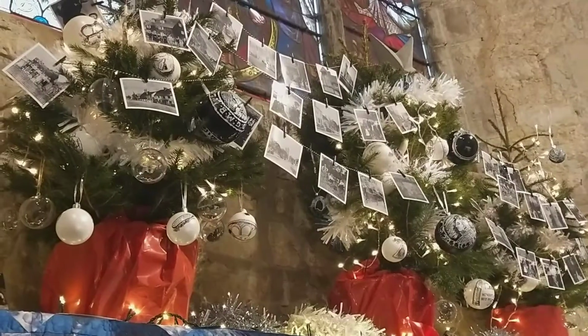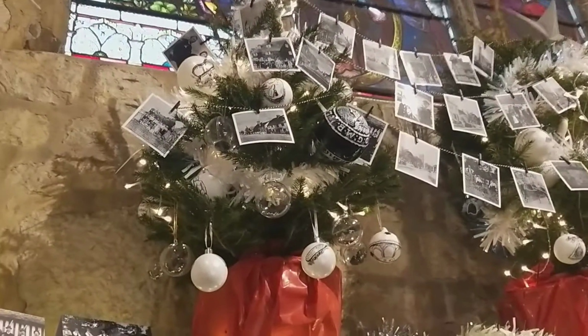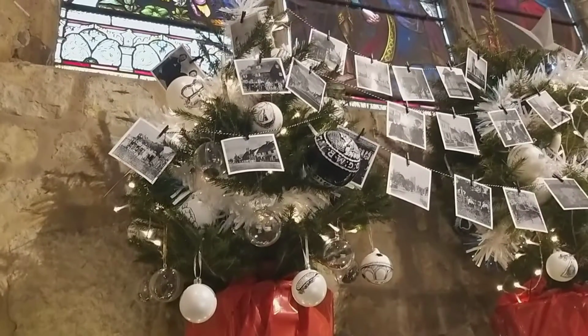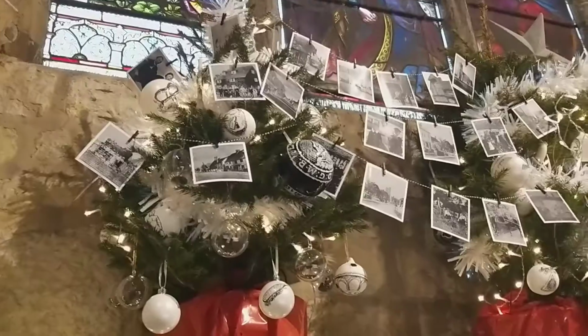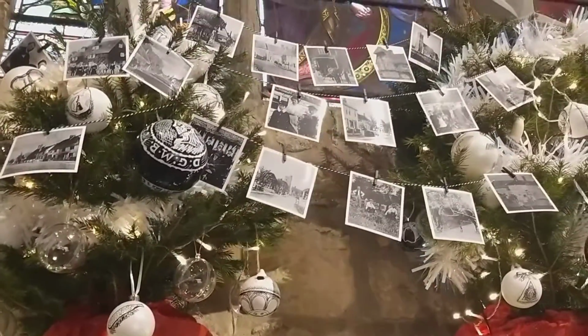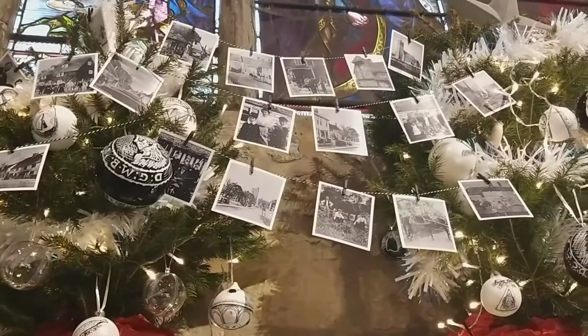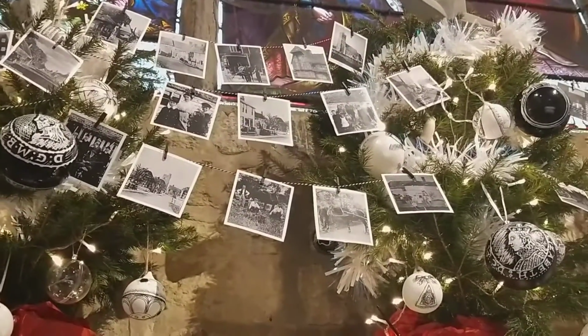And if you were a long-standing member of the local community, you would have loved this display. It was called Black and White Smarden. As we pan across, the Christmas trees have been decorated in shades of black and white, and then garlands strung of black and white photographs depicting local scenes and people.